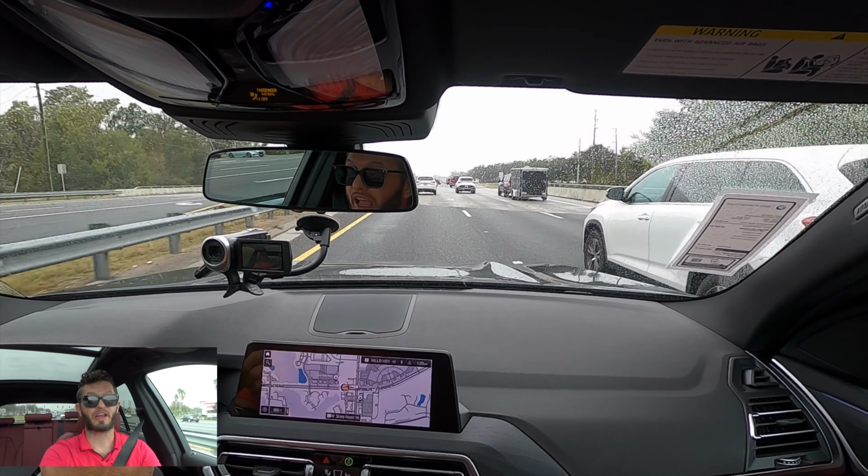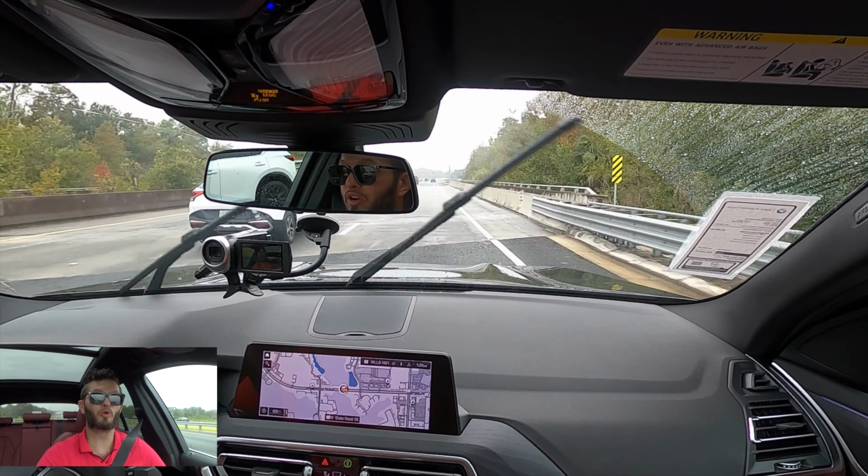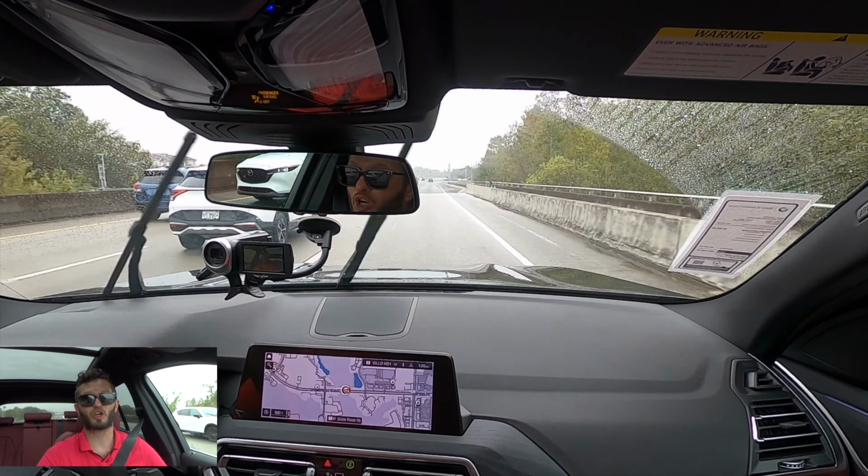Some other cons about the vehicle is to make this to be somewhat more sporty, you might as well go into an M40i, in which some people may not want that extra power. 382 horsepower is quite a bit.